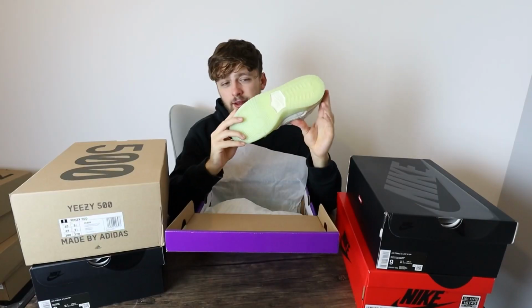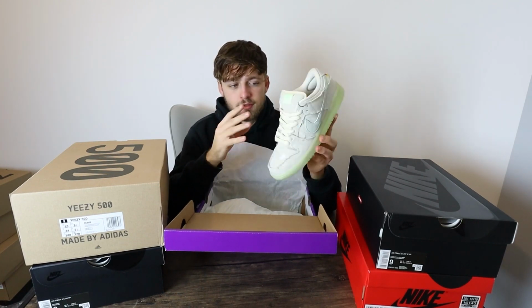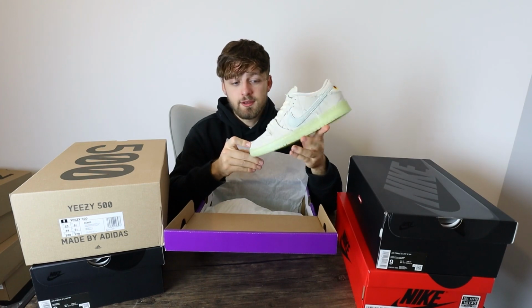They're really nice. I like how they glow in the dark, and I like the finer details on the shoe, but it's just not something I'm going to wear every day, so I probably will sell these at some point. But if you haven't checked out my comparison, check it out, because these ones were very, very good indeed.